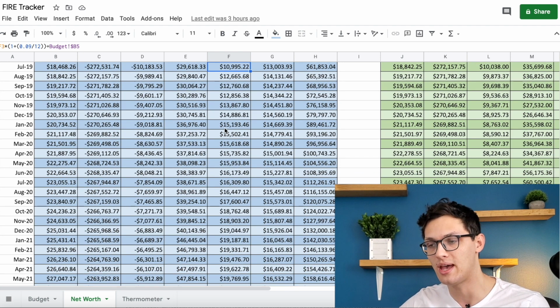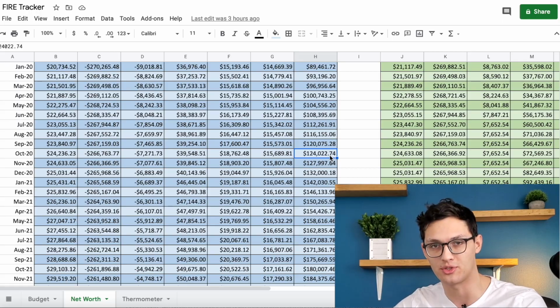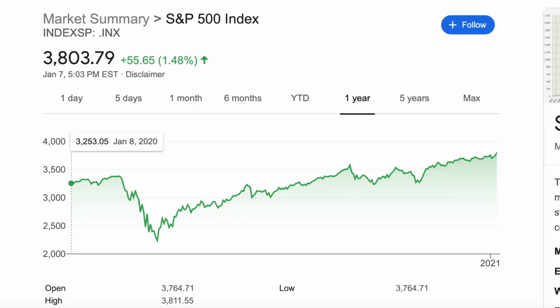Using a spreadsheet like this allows you to estimate into the future how much each of these different accounts will be worth, and then from that you can calculate what your net worth will be at any month in the future. Now, obviously, this isn't going to be entirely accurate because in reality, the stock market fluctuates. In some years, it could go down, and in some years, like this year, it could do more than double what we would expect in an average year.